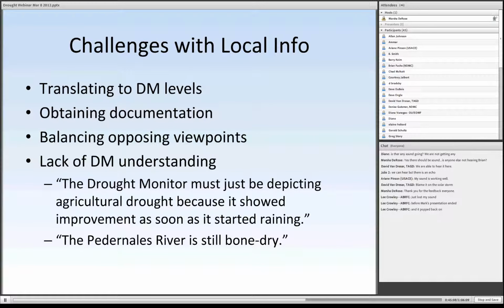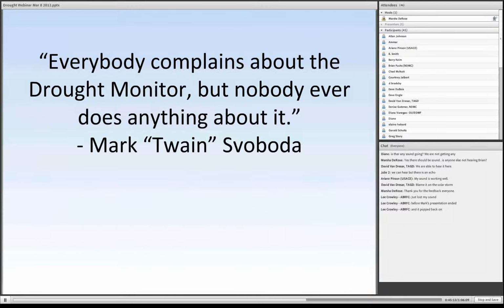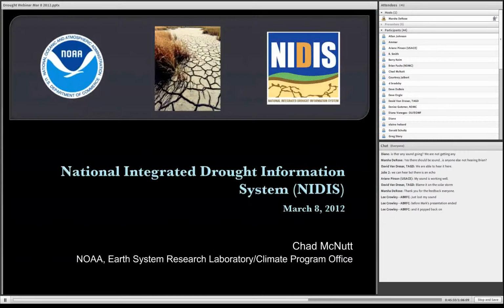So the basic message, which is encapsulated in the final slide, I don't know exactly who said this, but I've heard something like this for a long time: everybody complains about the drought monitor, nobody ever does anything about it. The more input that comes from local conditions, the more information the drought monitor authors have to work with, and the better the product that is ultimately put out there on the table. With that, I'll turn it over to Chad McNutt to talk about the NIDIS system.